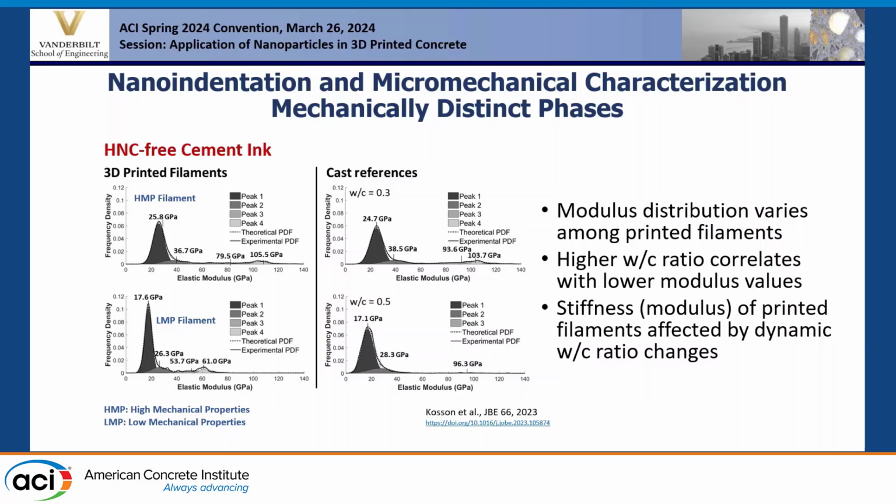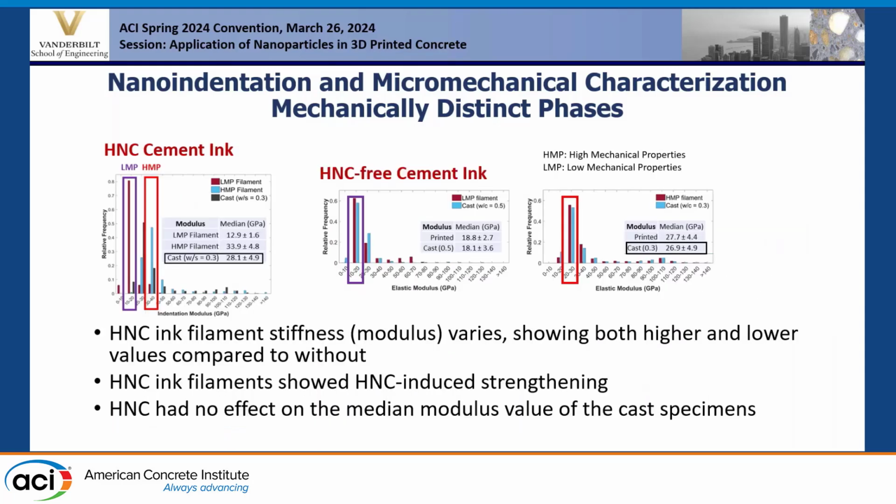So now, what is the impact of Halloysite Nanoclay? Because the 3D printing obviously had an impact on the mechanical property of the filament itself. Okay? So then we did the same thing. We did nano indentation on filaments. We used grids of thousands of indents. And what we found is, visually, the filament formation seems to be good. We didn't have any under extrusion. We had a better consistency in the filament. We still saw, again, different categories of filaments. We had some that had high mechanical property filament and some that had low mechanical property filaments.